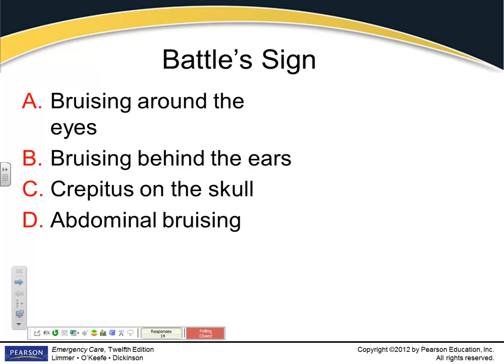Okay. Battle signs is going to be bruising behind the ears. How come we bruise behind the ears, you think, when you get a head injury? Yeah, gravity pulls it down, but this is only little space that's available back here. So it'll kind of pull back here because it's what we call a potential space. It can gather there. You're not going to see it if it's gathering up here, but it's gradually going to slide down. And so that's a gathering point.